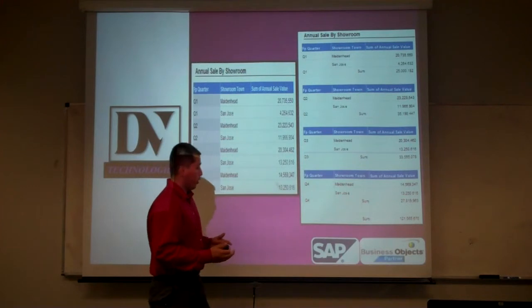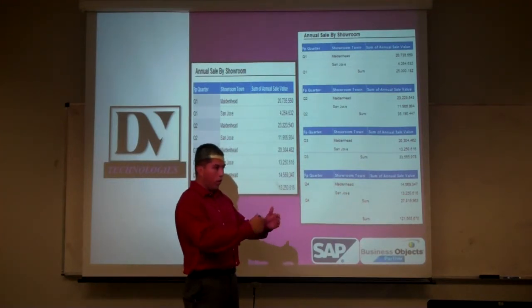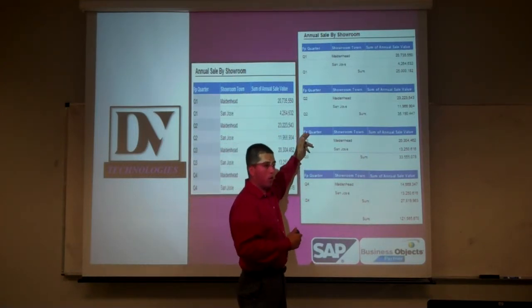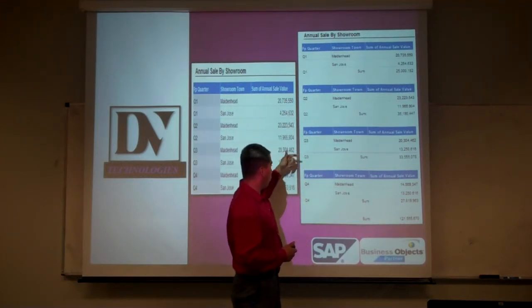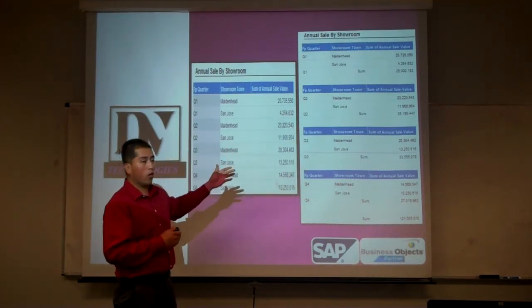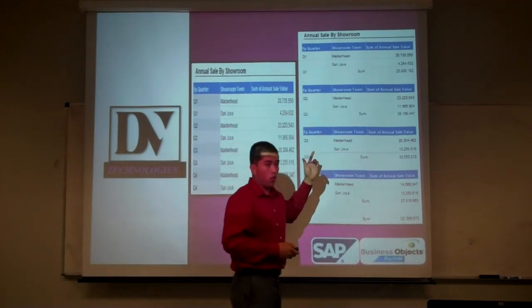Just in case you want to take that a step further and you want to know which showroom without getting all of the quarters mixed up, you can use the drill down menu that we have for you. It was built specifically for you, and you can choose quarter 1, quarter 2, quarter 3, and quarter 4 to be in separate areas. So that way you can see quarter 1 for Maidenhead and San Jose, and you can also see the sum of your annual sales for them.